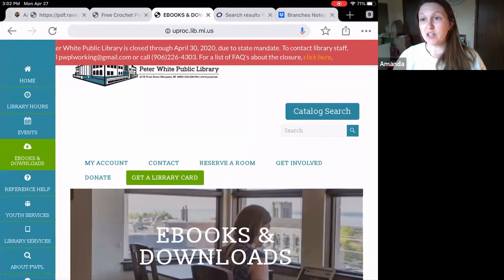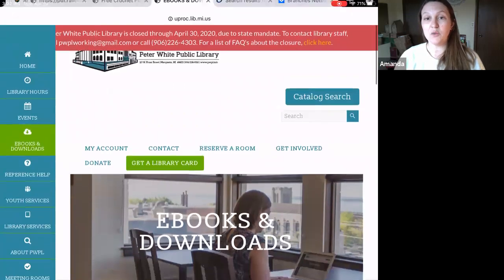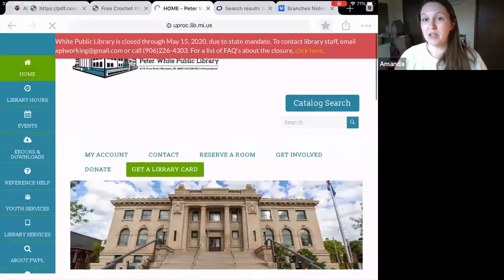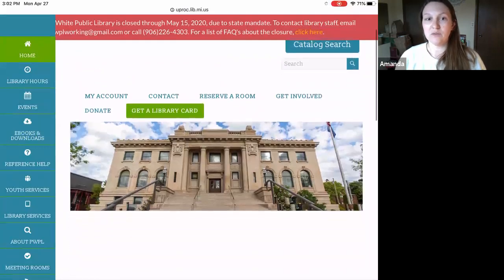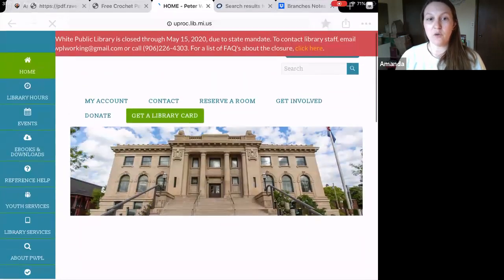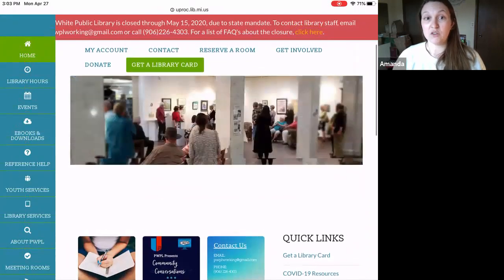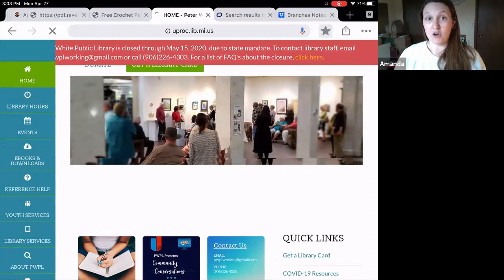So we're going to start off talking about this. When you come to our website, you want to type in pwpl.info. It'll pull up this lovely screen with the big pink message that we are closed. There's a list at the top that you can click for closure information. But what you're going to look for on the main screen is the Get a Library card, because right now we are offering online cards.